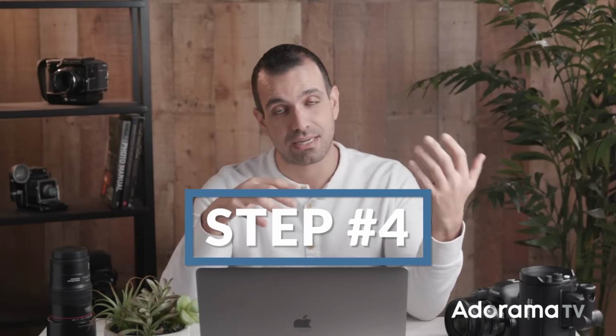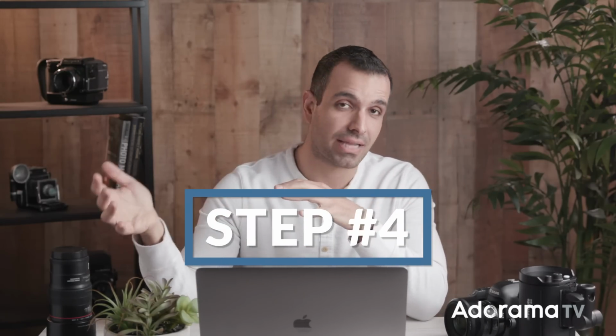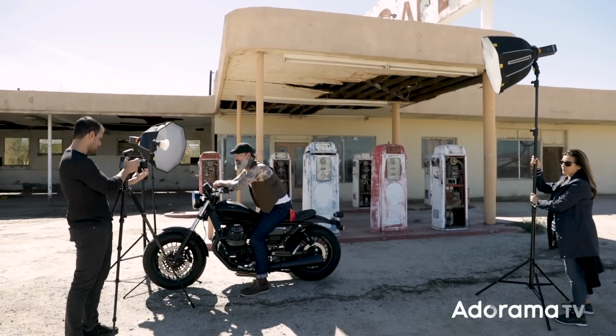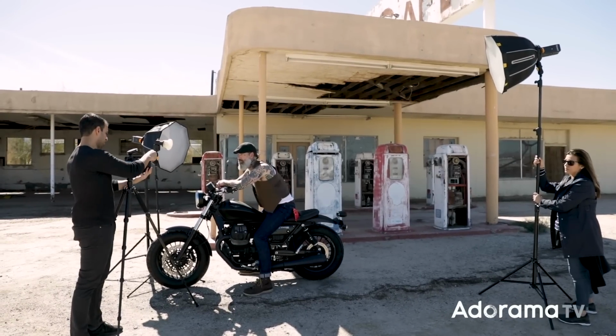Last step, step number 4, is once your light is set up, you've already decided your composition, your ambient exposure, your light power, and everything is good. Now we get to the step of photograph. This is where your mind should be focused on posing, on directing, on getting the details right, and getting the shot exactly the way you want it.